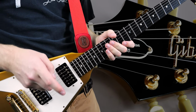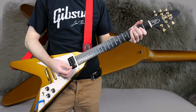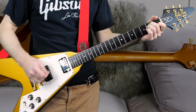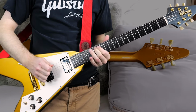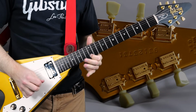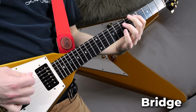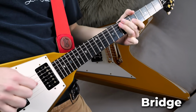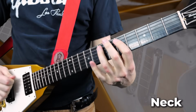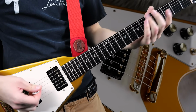Last time we demoed one of these, I was running through my Fender Deluxe Reverb. It's a much different sound on the Marshall. I definitely like the way that this one is laid out a little bit better, because I remember the 490s just wasn't quite driving enough, but that bridge pickup's quite nice. Now let's try some dirt. I really like that. It's a little bit sludgy, but still clear.